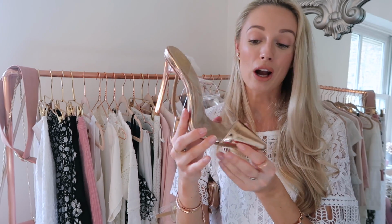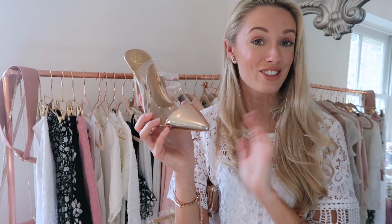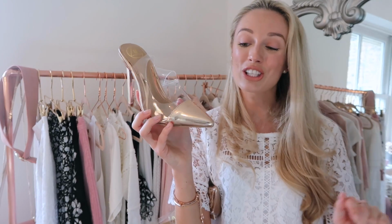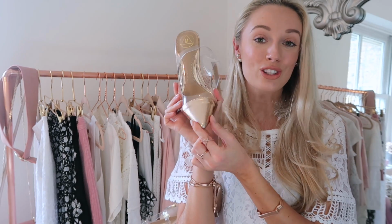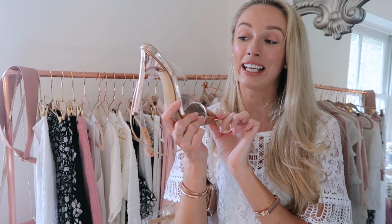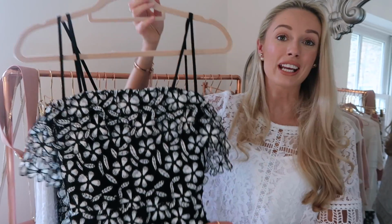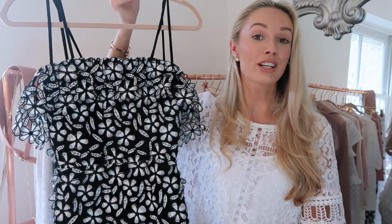I think it makes them a lot more comfortable, but with this clear perspex, and transparency is a huge trend this spring. Again, you'll know that if you watched my spring trends video. And then this rose gold pointed toe cap makes them so designer looking and very much a dupe for the Gianvito Rossi shoes.